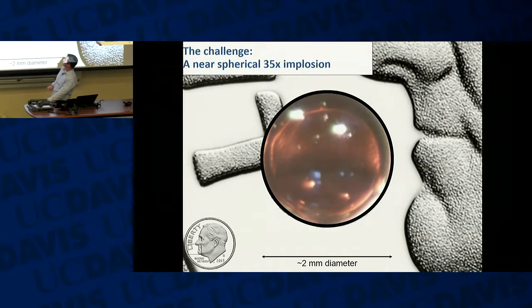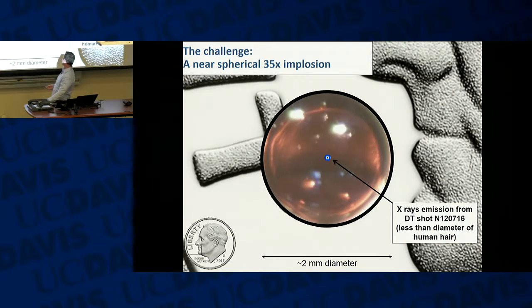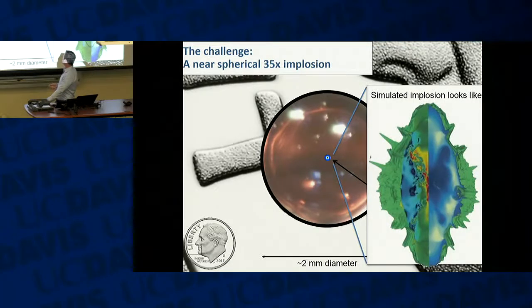So here's the starting diameter, which shrinks down, if everything's going well, to a few hundred microns or less. And then it looks like that if you do a simulation that takes several weeks on a supercomputer. It's a 3D hydro simulation that shows instabilities and mix and other phenomena that we expect to see if you start with ideal conditions. And our job is to diagnose what actually happened.